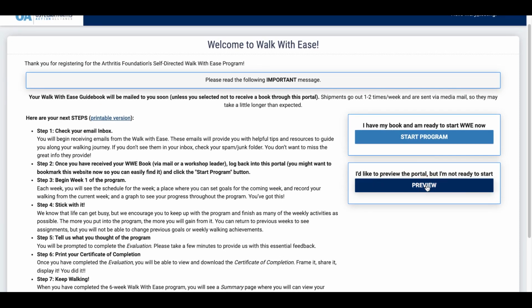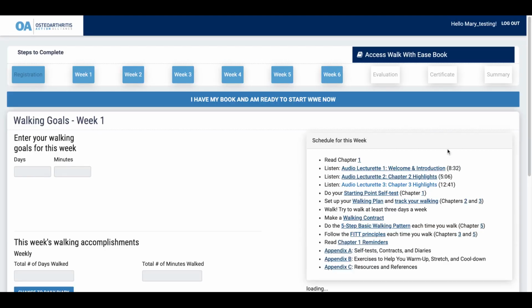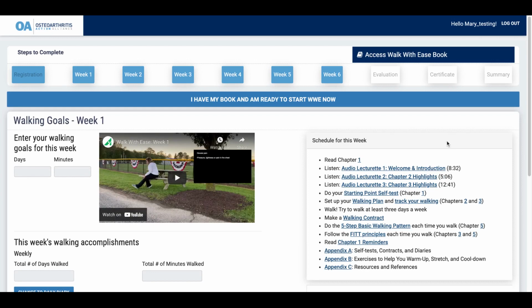Let's go ahead and take a look at the preview here, just so you can get a sense of what happens when you click into the portal. This is an example of someone who has selected to receive a digital book. So once they are in the portal, they just access their digital book by clicking on the blue section up here or on the chapter numbers in the schedule for the week.